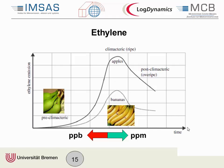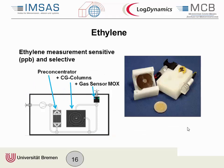You know that a lot of people have made miniaturized gas chromatographs, mostly using micro-machining for the chromatographic column. So the essential thing of a gas chromatograph is this separation column, a long tube where the gas is adsorbed and desorbed again. And you check the adsorption and desorption time to separate gases in time. What you need here is not only the column. Of course, you need a gas sensor in the end, like every gas chromatograph. You also need a pre-concentrator. Otherwise, you cannot go to the ppb range.